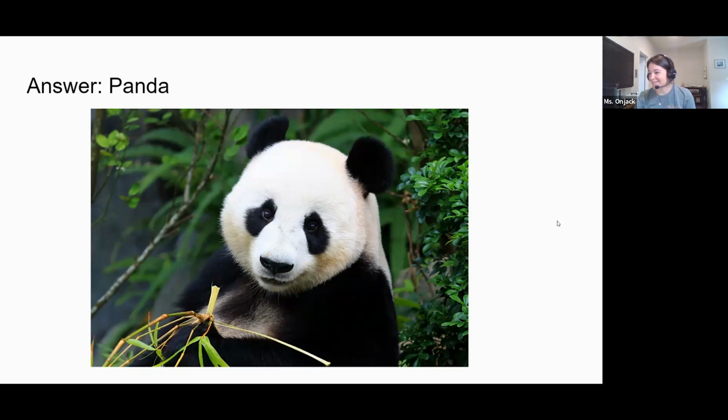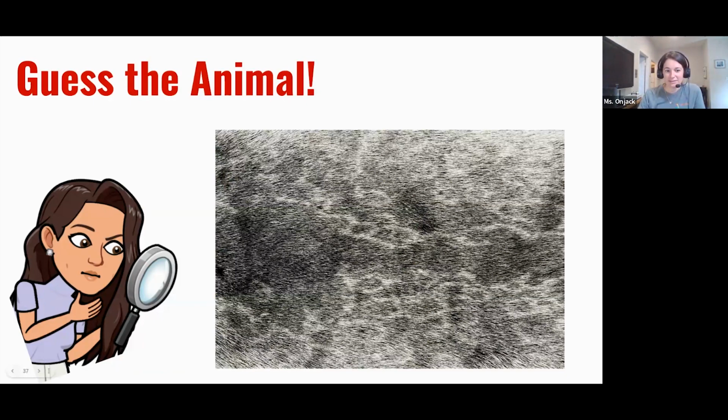All righty, you guys. Let's take a look at this fur. This one's tricky. I'm curious to see what some of us think this one is. Ooh, somebody said a rhino. Ooh, a koala. Okay, so we got rhino, koala. Ooh, somebody said a horse or a seal, maybe. I'm seeing skunk. Wow, sloth. Okay. Donkey, gorilla, koala. Wow, we have a wide variety of answers for this one. Elephant, rhino.